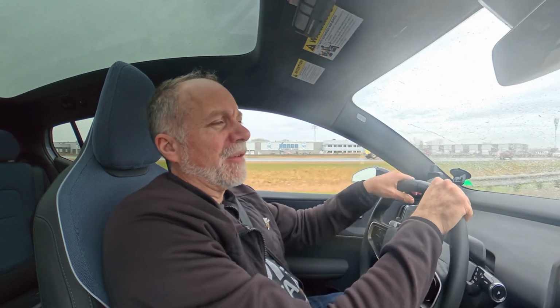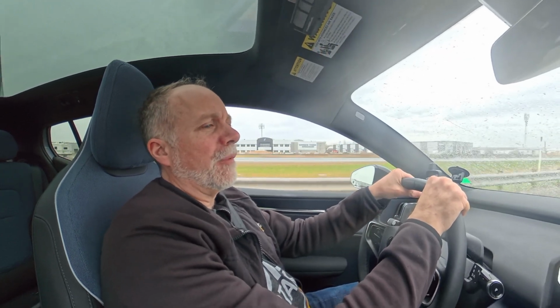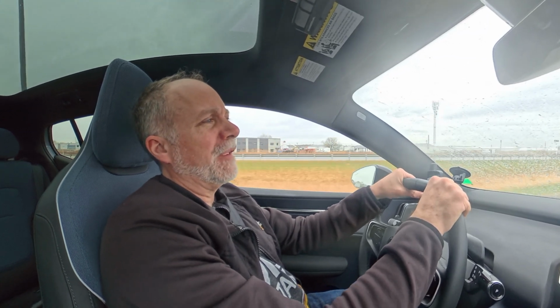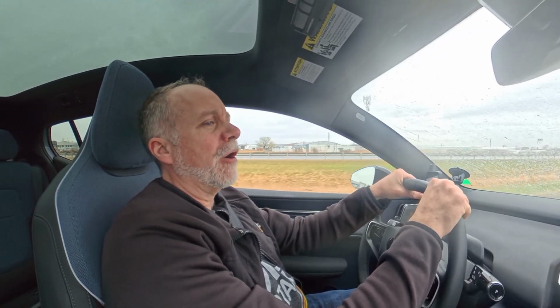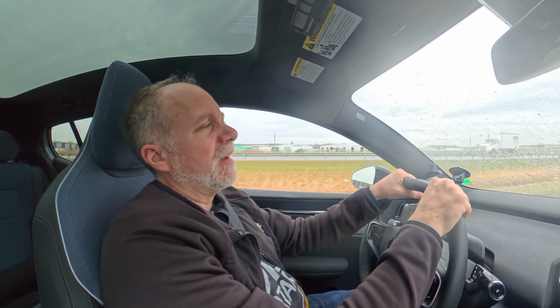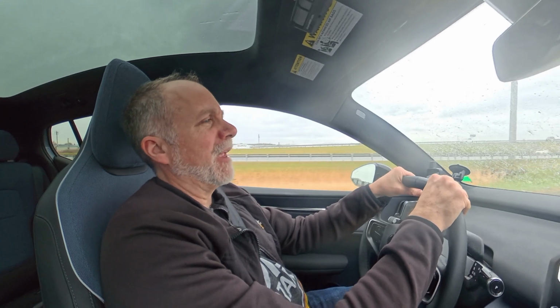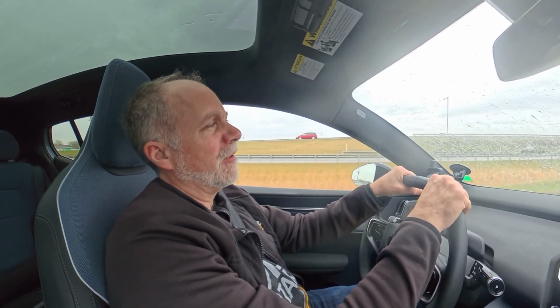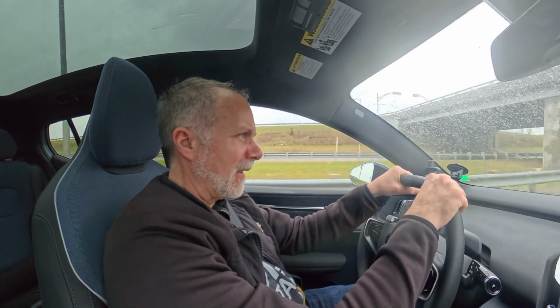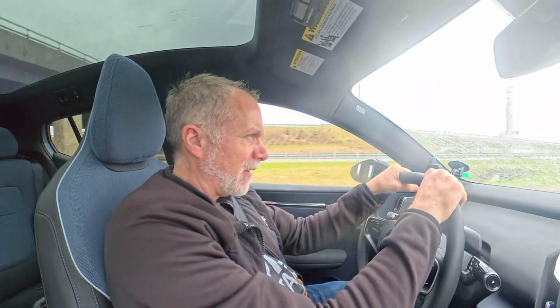Volvo also claims that this is their car with the smallest carbon footprint. They're saying 25% of the aluminum used in this car is recycled, and 17% of everything else, steel and plastics, are also recycled. So they're trying to promote this as a green car. So yeah, that's about it for the specs.